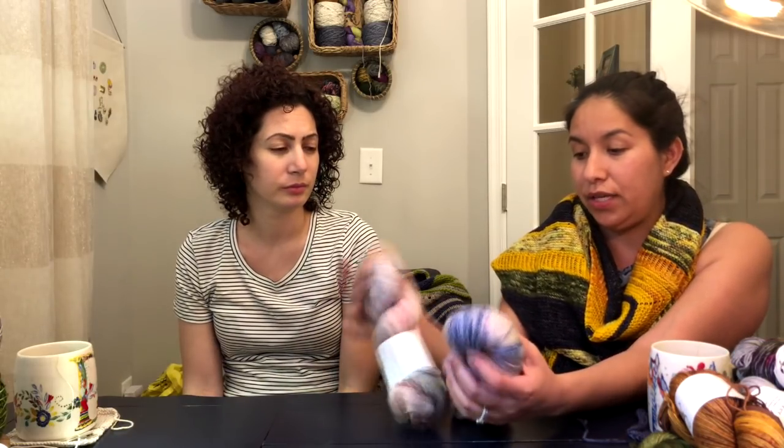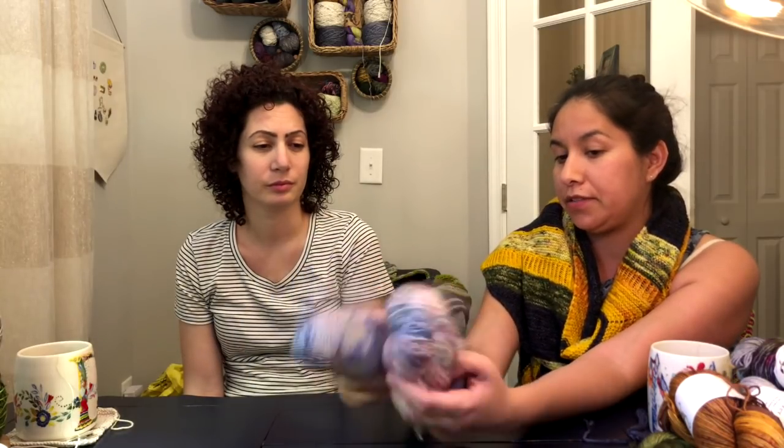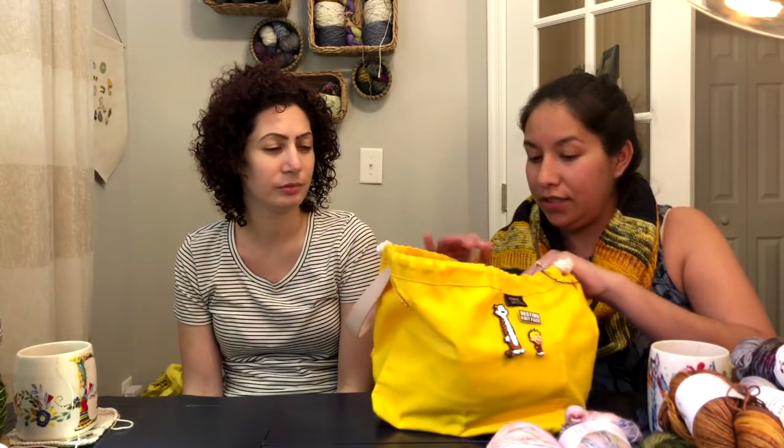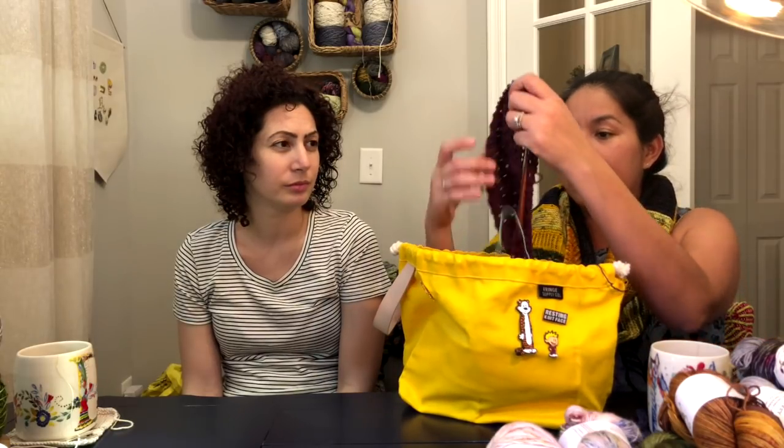Then talking to Andrea, I decided I wanted to do the Brioche Alicious, which I already have in my queue. I bought that pattern before because I liked it. I haven't gotten to it, but now I have the perfect color for the base, and then I'll dye some tonals that go well with this. It's gonna be pretty cool. And I took Andrea's Winter Honey class, and I loved it.